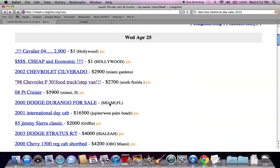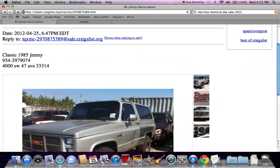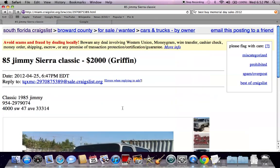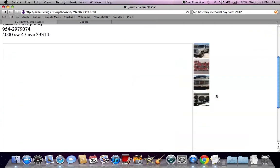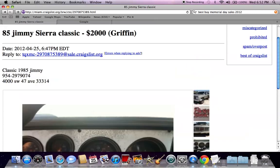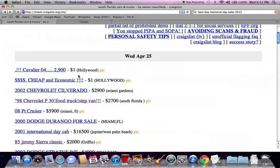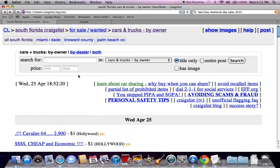$2,700. But there's normal cars as well on here for dirt cheap. Here's a 1985 GMC Jimmy for only $2,000. You know, if this car runs, that's not a bad price at all. Most people are not going to get a vehicle, or especially a sport utility, for $2,000 anywhere at a used car dealership. So what I want to introduce you to is this price min and max.